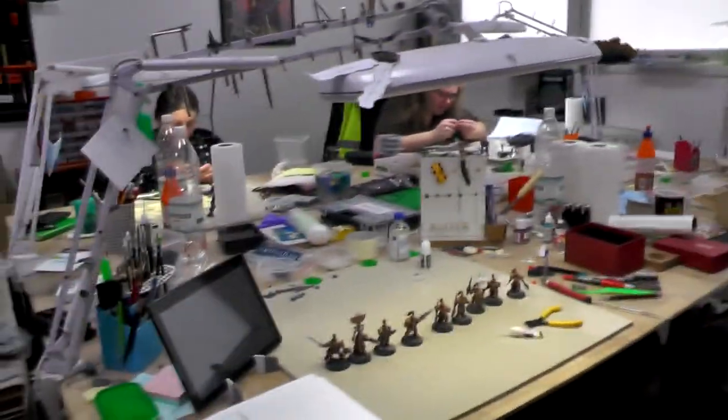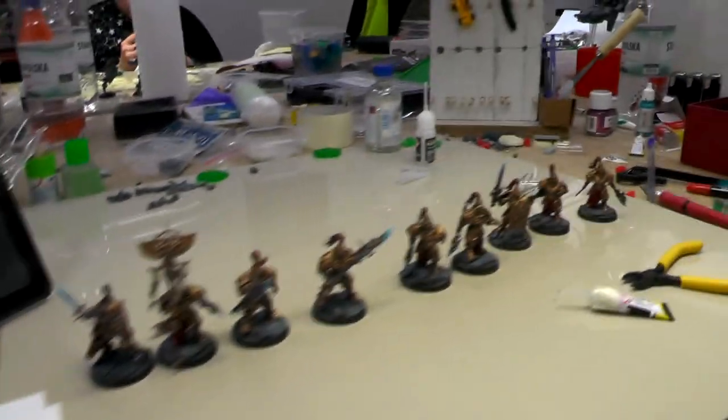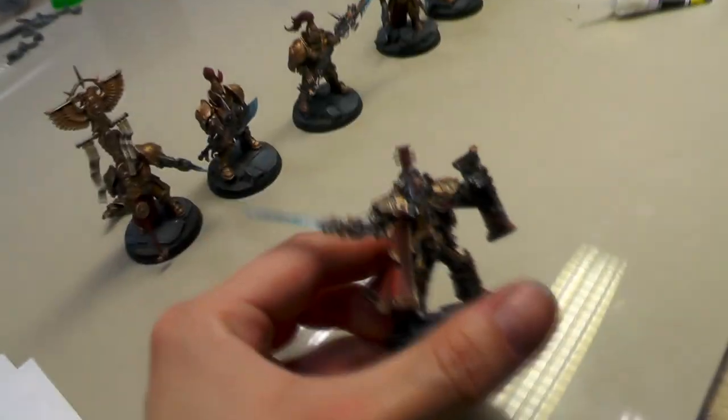So let's see the other rooms. Let's start with the assembly. Hey, guys. Hello. What are we doing today? Today, we're doing some Custodes. We are finishing some Custodes. These are from this one big Custodes commission.